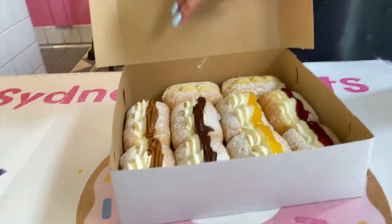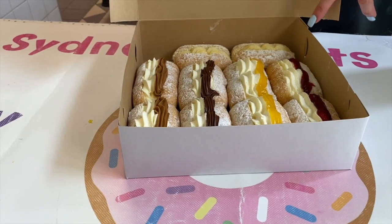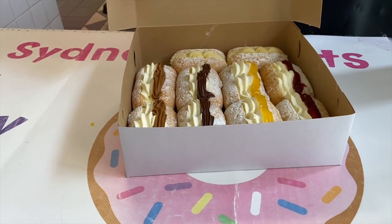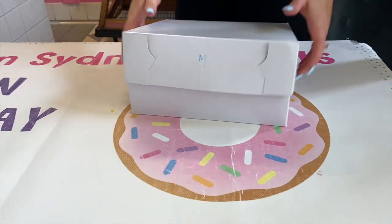Two caramel, two Nutella, two lemon, two jam, two custard. I can take some out and do the passion fruit if you like. Yeah, take out the two custard, please. Two custard, for the passion fruit. Thank you. Alright, that's fine for me.